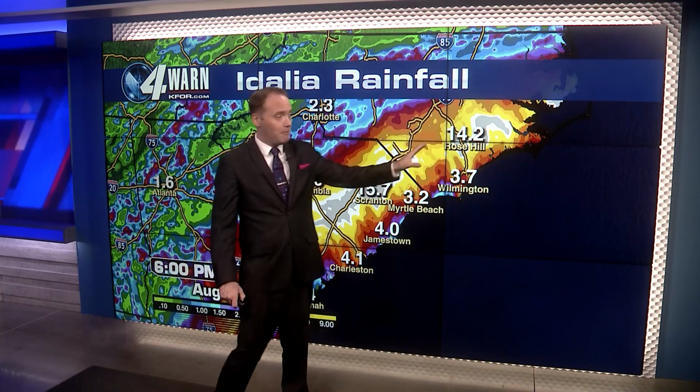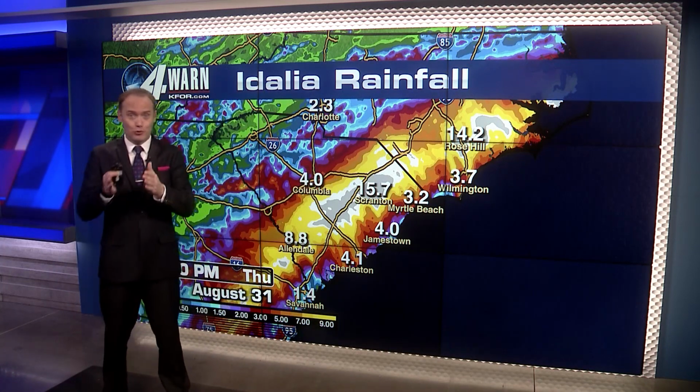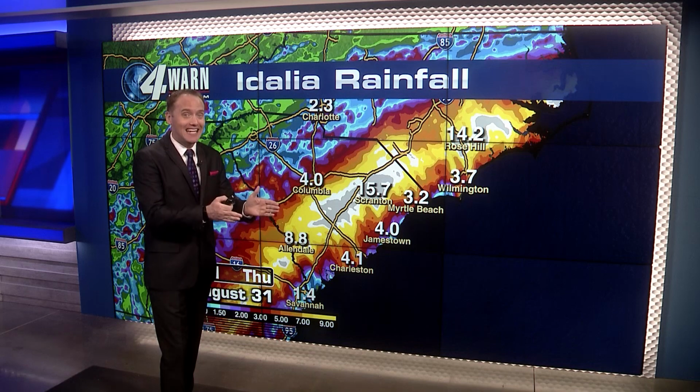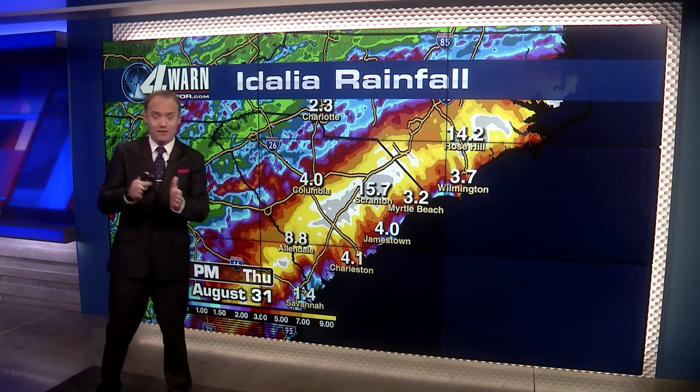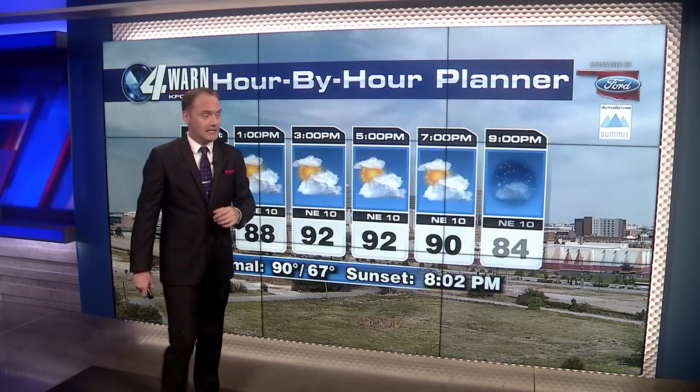And as you can see, some parts of the East Coast, mainly inland, will see rainfall totals between 1 to 2 feet in just a matter of about 12, 24 to 36 hours. So major and devastating flooding will be possible as Idalia makes its way across the East Coast.